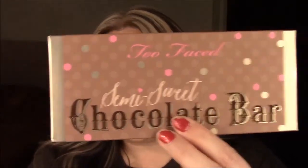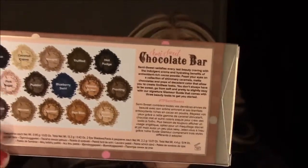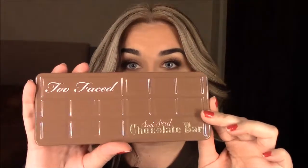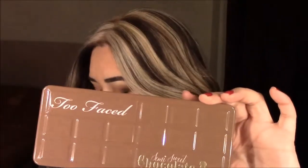On the front it looks like a chocolate bar, and then on the back it has the eyeshadow colors and a little information about the chocolate bar palette and how long it is good for, which it says 12 months. This is what the front looks like. Just very cute, just like the other chocolate bar palette. I have it right here. I'm sure you guys have seen that and are really familiar.